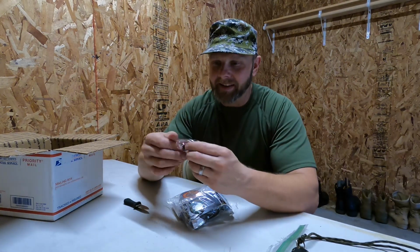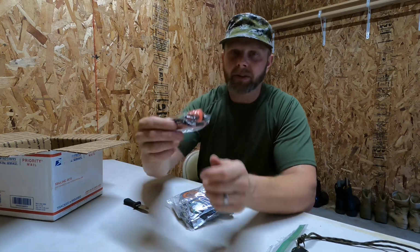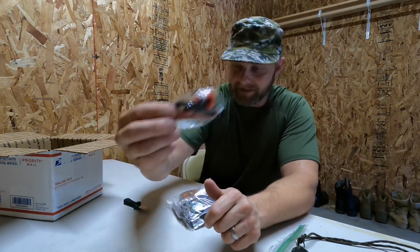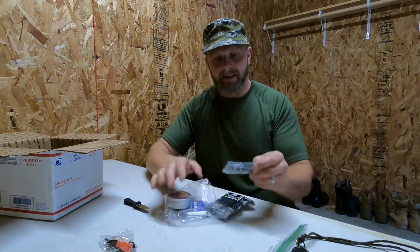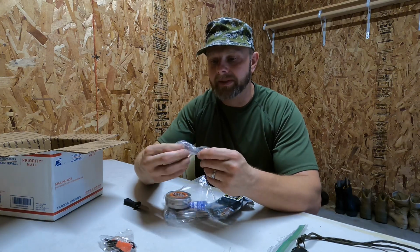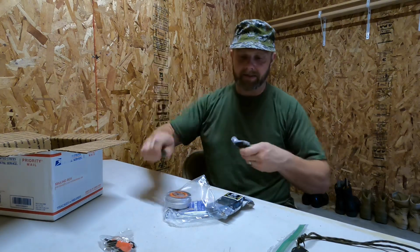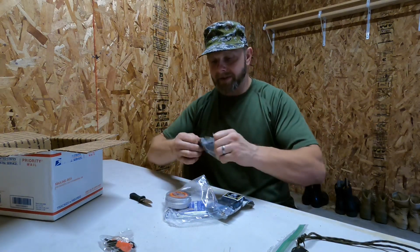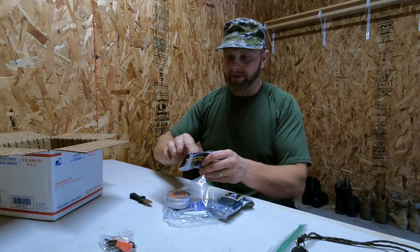So we have a little fire starter, a little ferro rod right there. Awesome. Check this out here. Get out and survive. Ooh. Okay, what's this here? Let me open this up. These are some dog tags. And Dynamic Survival is talking about how he makes dog tags. So I thought that was really, really neat.